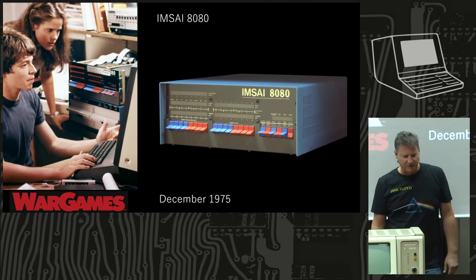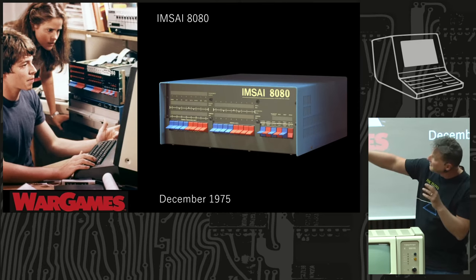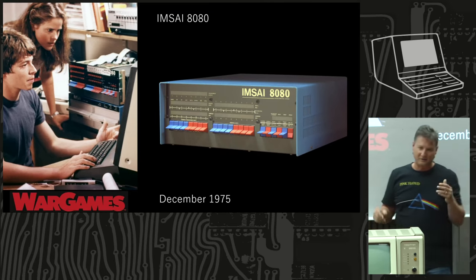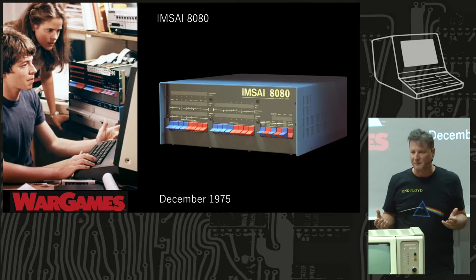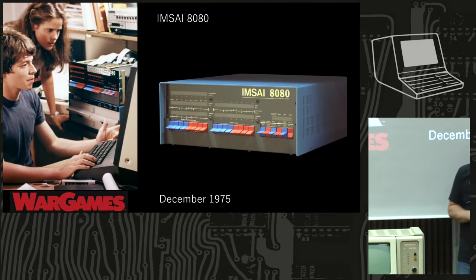But I think the most important thing is the IMSAI 8080 looks much better than the ALTAIR, because it looks like a mini and has all those buttons and keys and blinking things and so on, and you can see it outside how it works, and I love it. But I love it also because it was some kind of film star, because it had an appearance in a movie called War Games. See it here over there. Who of you have seen the movie?